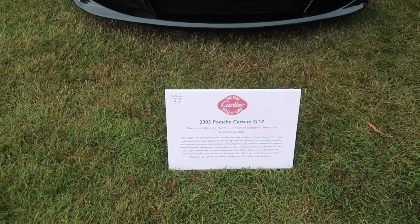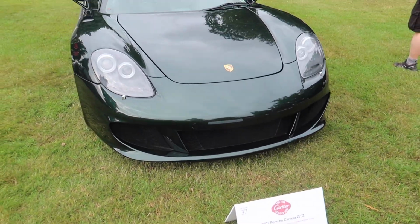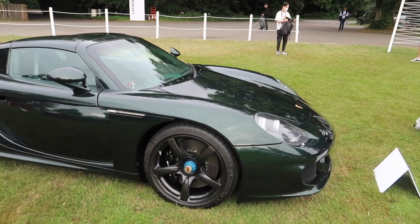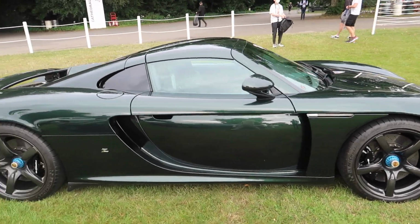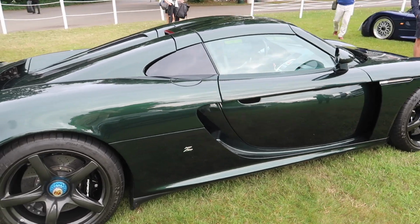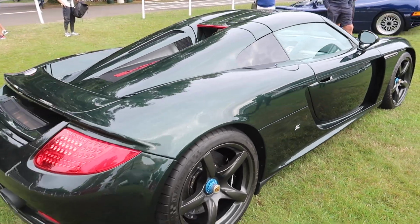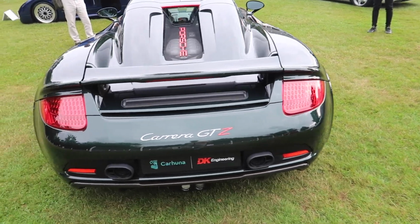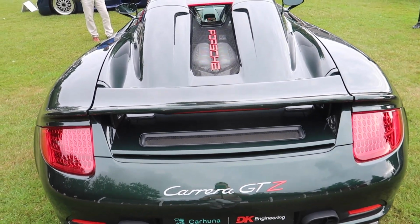Next up, 2005 Porsche Carrera GTZ. Carrera GTs are quite rare in themselves, but this is a Zagato-bodied one, which makes it even rarer. I don't think I've ever seen a Zagato-bodied Carrera GT before.